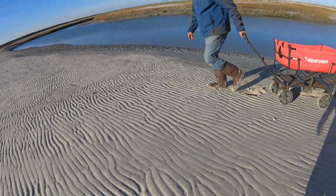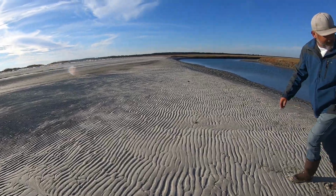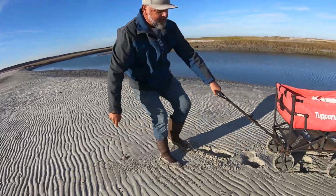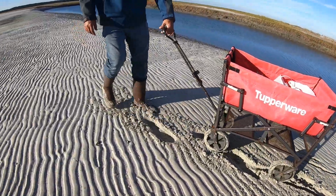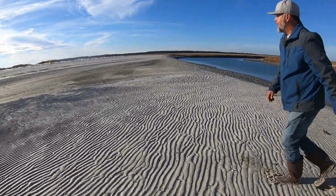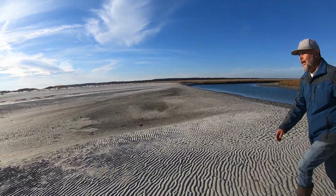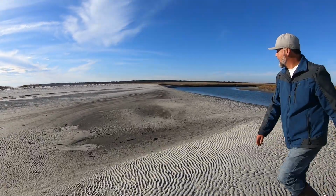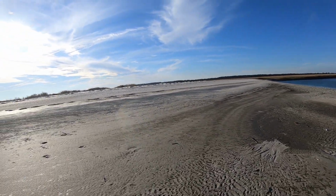The sand is soft, making it hard to drag that wagon through. You got it, Oliver? Look at them tires. They're trying to hang in there. I'm pulling it. Salt water's eating them up. They're getting rusty. We're going to take you guys on these selling videos. We're putting in the effort. We had to wait till a nice day.